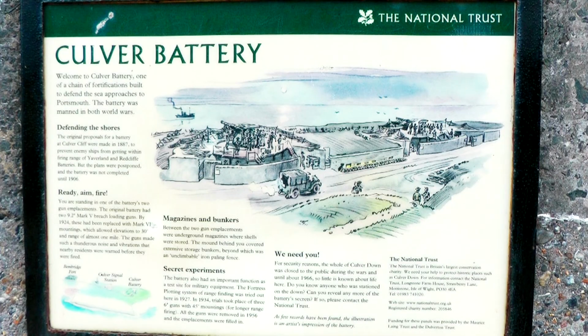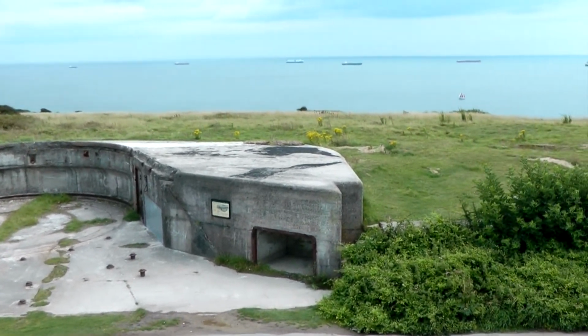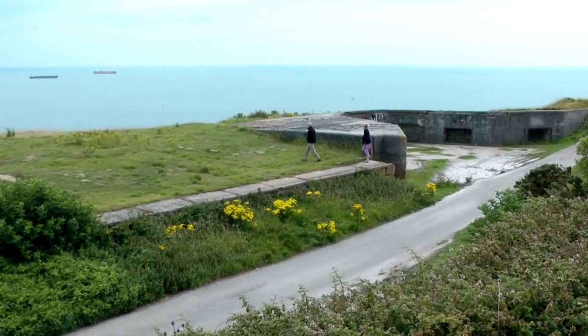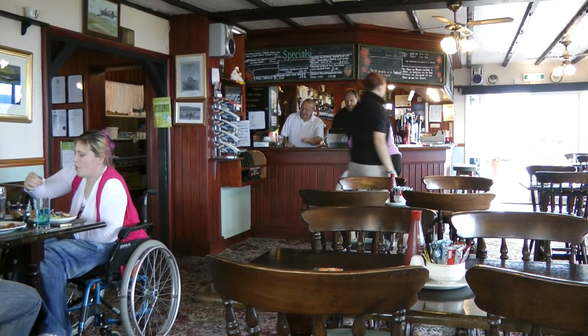The fortifications known as Culver Battery date from 1906 and were used in both World Wars. During the First World War, it was armed with two 9.2-inch guns. The battery was decommissioned in 1956. The nearby restaurant provides good food for the hungry visitor.